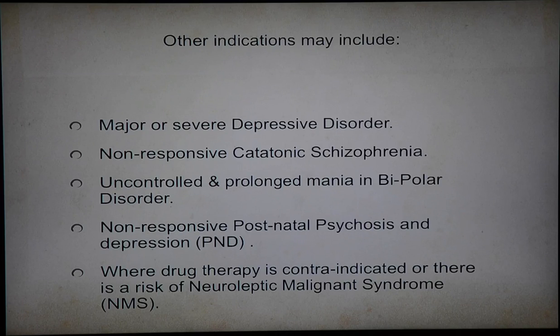Major severe depressive disorders, non-responsive catatonia and schizophrenia, uncontrolled and prolonged mania in bipolar disorders, non-responsive postnatal psychosis and postnatal depression. And it's also indicated when drug therapy is contraindicated or where there is a risk of neuroleptic malignant syndrome.